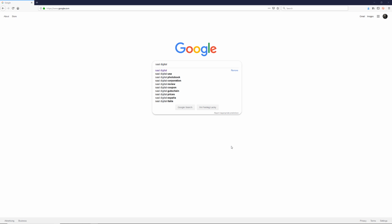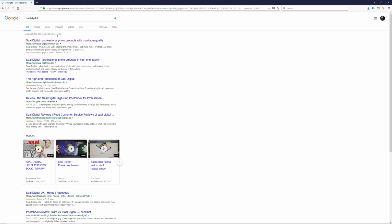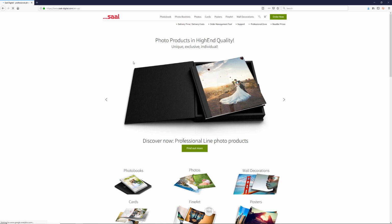All right, so for all you people who need step-by-step guidance, let's start in Google. We're going to start in Google and we're going to go to Saal Digital. Okay, we're going to press enter. All right, let's see here, Saal Digital. Then it's going to come up with this first link right here. We're going to press on that link, and it's going to take you directly to Saal Digital's website.